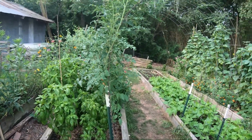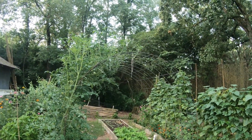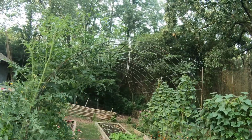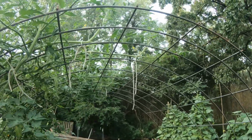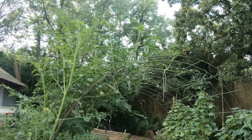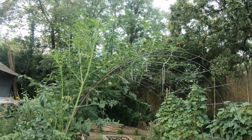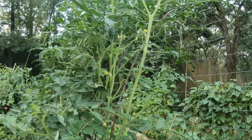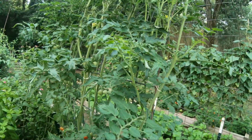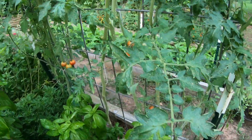As you can see, our cherry tomatoes have already started going over the top of the trellis. I've had to start bending them in. I like to let them get a little tall when I do so that I don't break the actual stem itself when the time comes to tie them up. Let's go take a look here. Now on the front side of this, you can see we've got a lot of cherry tomatoes we'll be picking today.